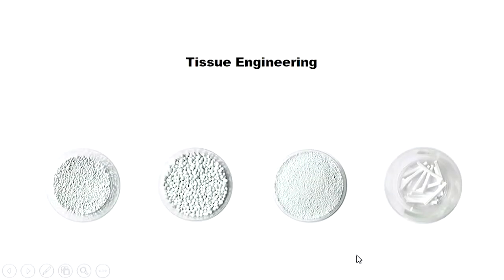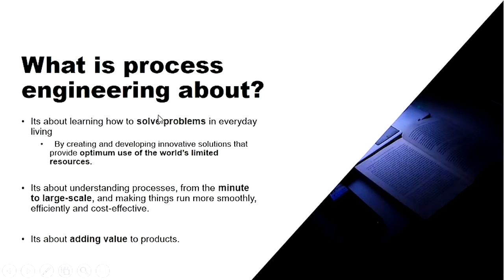Tissue engineering is something we do in our department as well. Again, it's that blend of materials and process engineering, and it allows us to actually create a lot of new technology. And that's what you learn in this. So really, you solve problems every day living, but optimum use of the world's limited resources, that's a strong point that we try to teach our students.